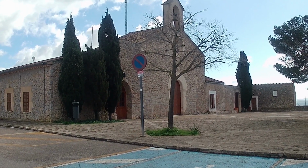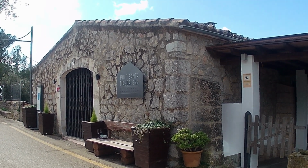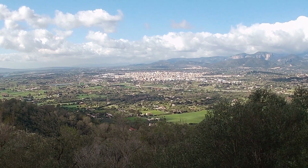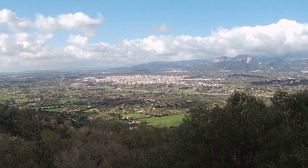Opposite the ermita is a popular restaurant which serves traditional Mallorcan dishes. From the restaurant you can have wonderful views over Inca and the central mountains.